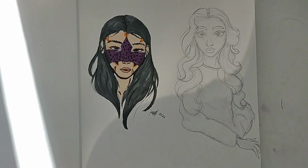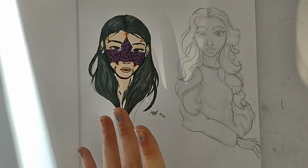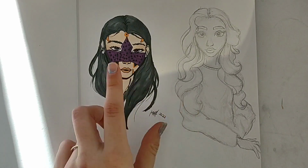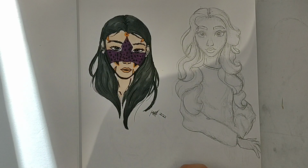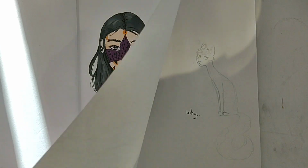So there was that. And then my sister was forcing me to practice human faces, and I did actually pretty good. These were both referenced on Pinterest, this one more so than that one. She did not have all this stuff, but then I messed up on certain things, so I did a whole design on her face. So I called her Tiger Lily. I thought it was cool.